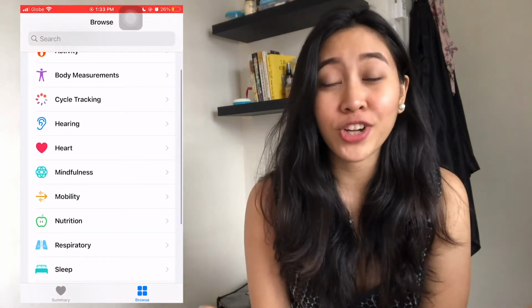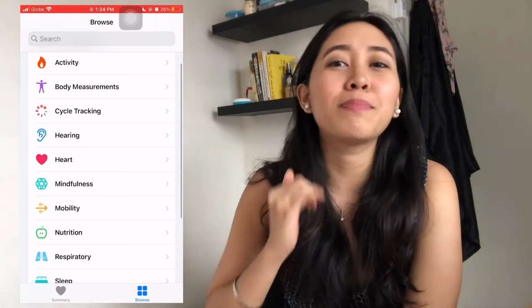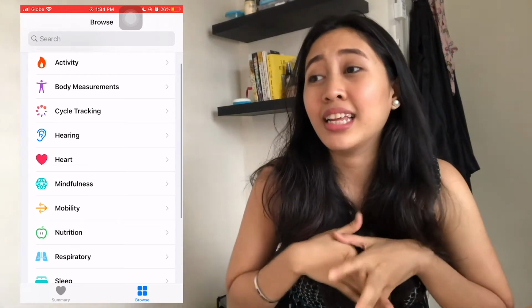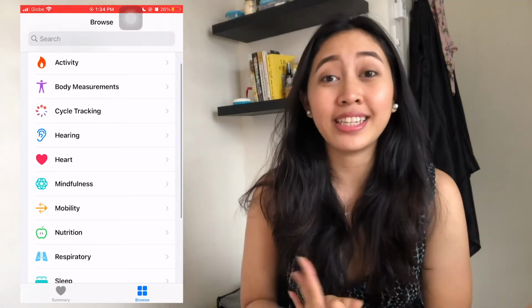The second thing that I like to track using this health app is my period. I like to track my period because, I don't know, it just makes me feel ready, and this health app notifies you if you're going to have your period in the next few days, or if you're having a fertile window. I just click Cycle Tracking and here you can see the dates.